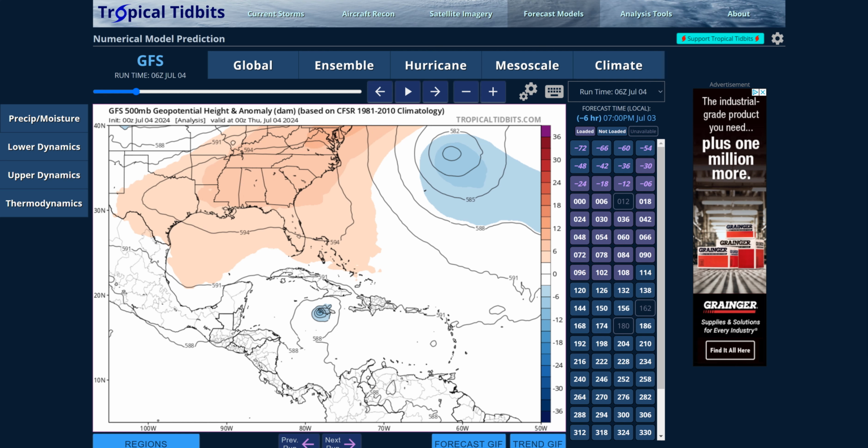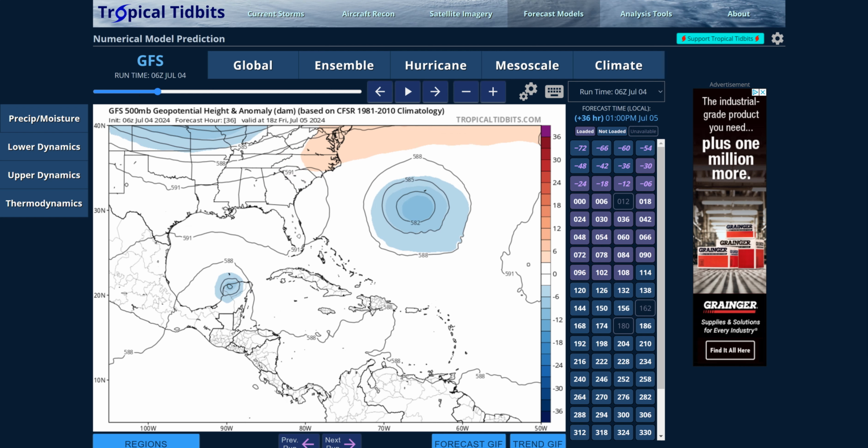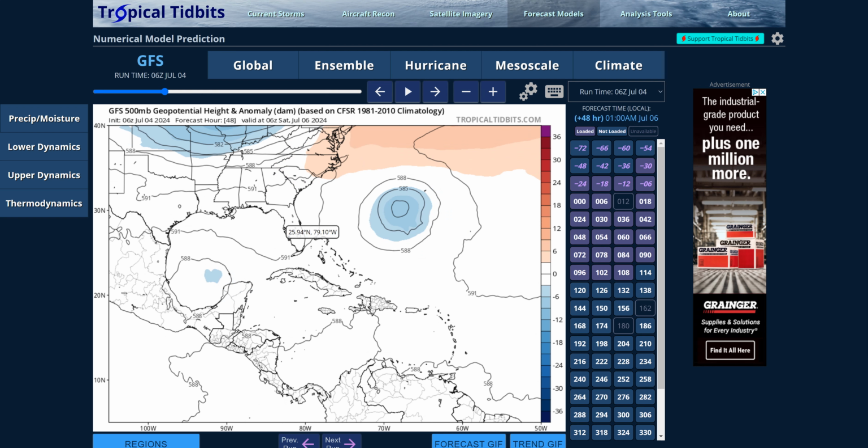Well, as we work through the rest of this holiday weekend, the high breaks down. So by Saturday morning, once Beryl has moved off of the Yucatan, the high has shifted more over Florida, and behind it, the high pressure is weakening. So that door is kind of opening up towards Texas a little bit, and the storm is not being pushed along nearly as fast as it was.